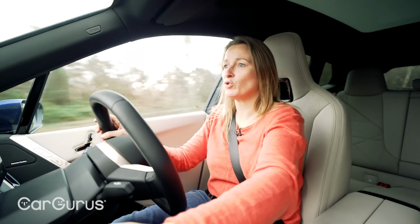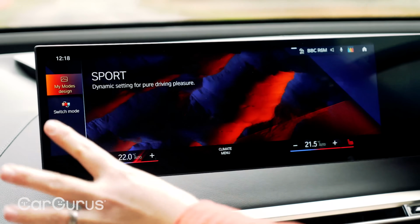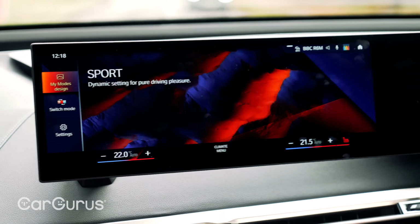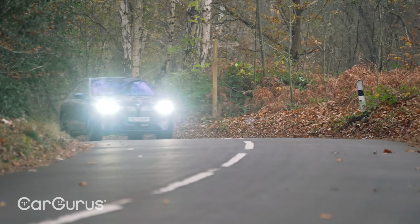If you do stick it in sport mode, so you have got your sport modes down here, you get your Hans Zimmer style audio going on, sort of quite ghostly accompaniment to your drive, which I quite like. It's kind of a bit of fun, isn't it?